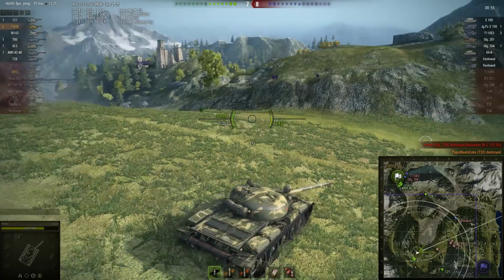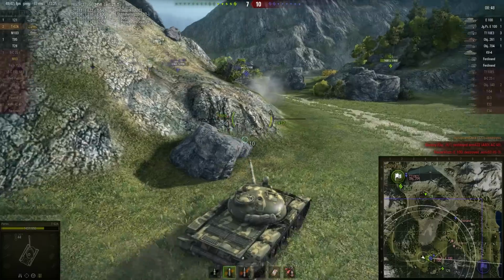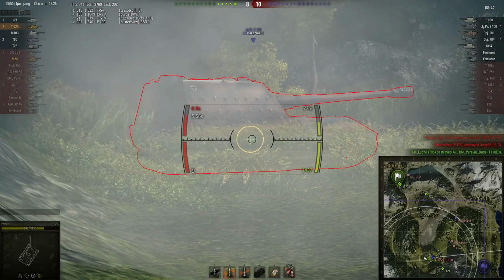So it looks like he's trying to make his mind up about whether he needs to go back to base and offer some support. But they do have that T-95 and that M103 in there. So to be honest, they should be pretty safe. Finds the E100 again. Gets a good hit through his underplate there. And you can see this is the Jagdpanzer E100 as well.